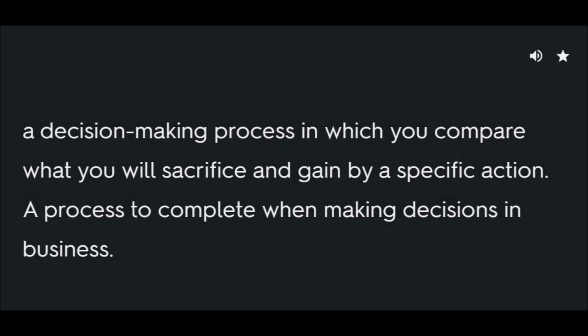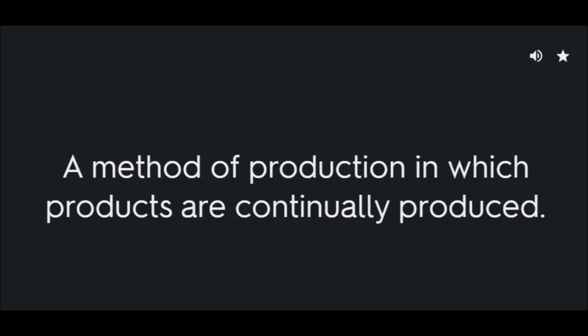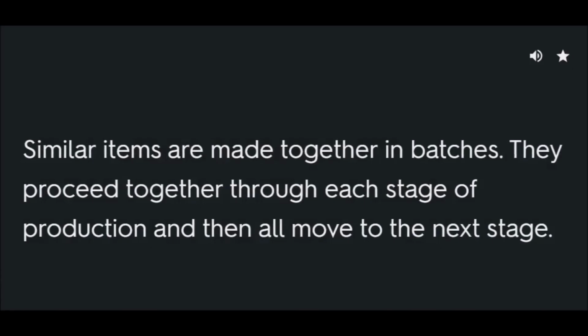Cost-benefit analysis. A decision-making process in which you compare what you will sacrifice and gain by a specific action, a process to complete when making decisions in business. Continuous processes production system. A method of production in which products are continually produced. Batch operations production method. Similar items are made together in batches. They proceed together through each stage of production and then all move to the next stage.